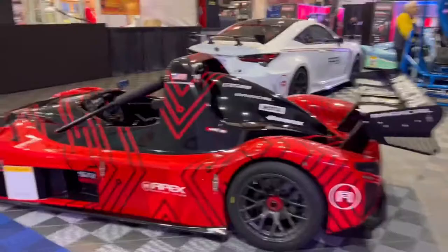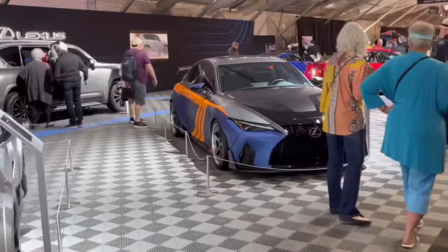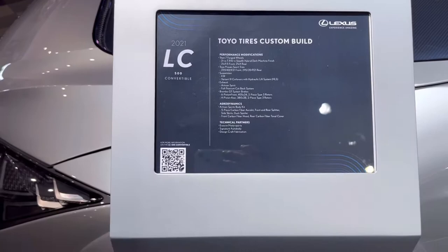I'm not gonna be able to. I'm around the footage. Look at that. Oh my. Lexus. Look at that bad boy. Yes. Price of this. Oh, they don't even got it on here. That's how you know it's a lot. Y'all scan the code.